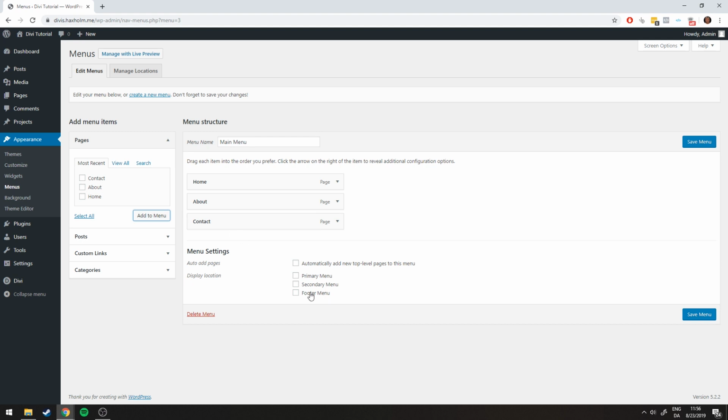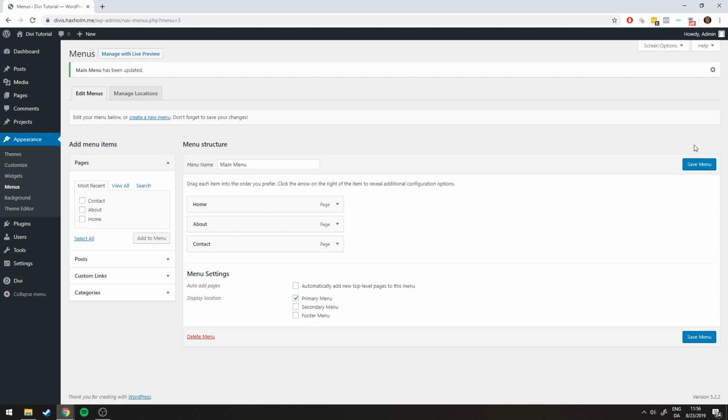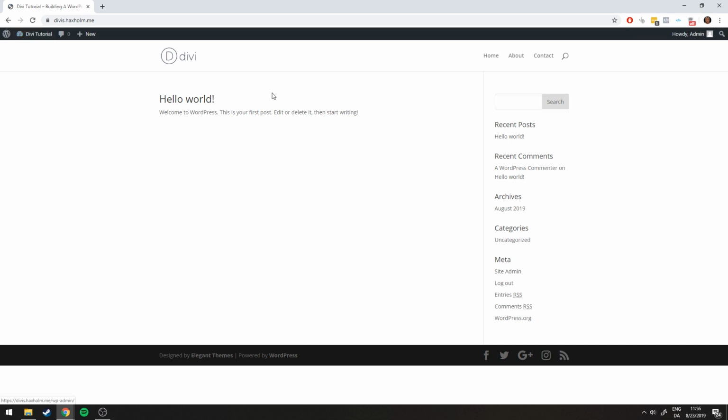Now, then we will make this our primary menu, which for the Divi theme will make sure that this appears at the top of the page. So let's click Save Menu. Let's go to the front page again, and you will see that the menu has now got the order that we want.